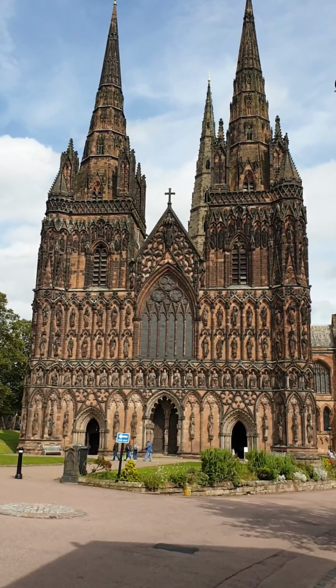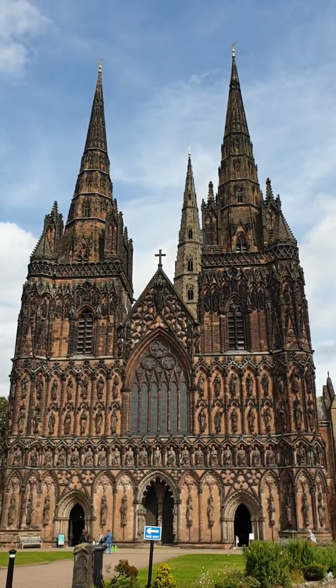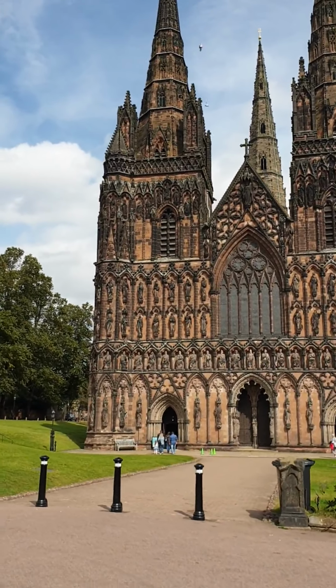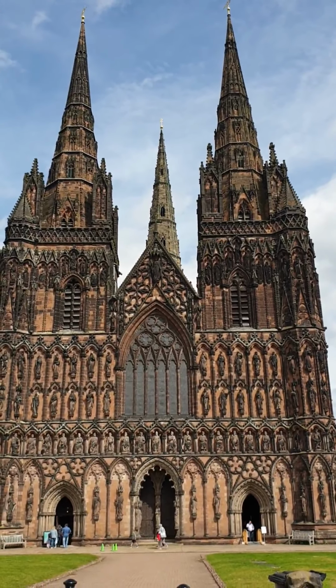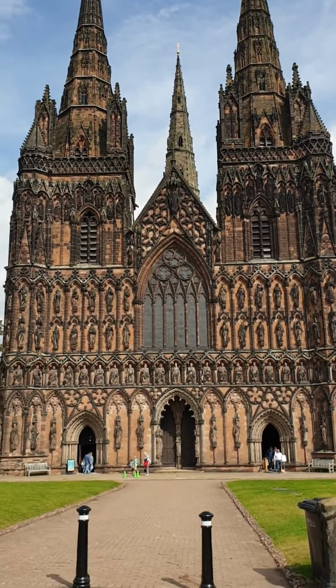So we're going to go and have a look inside Lichfield Cathedral because I've never ever been in it, and as everybody knows, I love a cathedral and I love a church. She's a beauty. Look at that. That's a pretty thing. It is a pretty thing, yes.